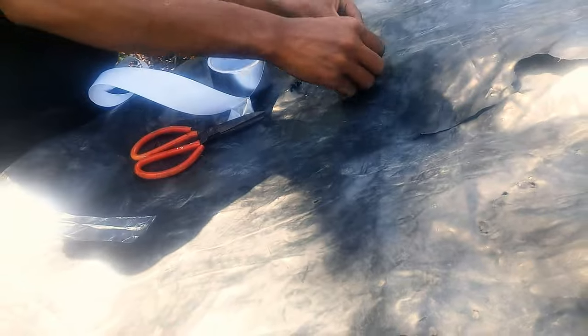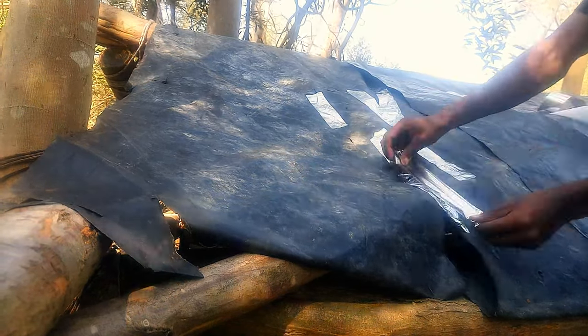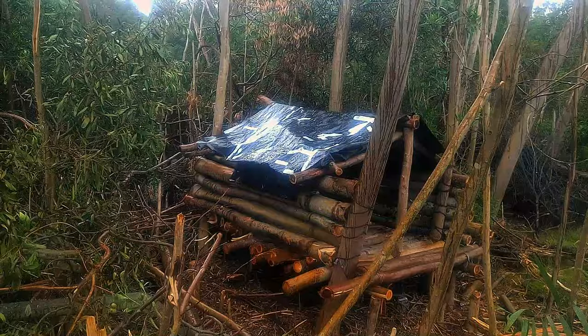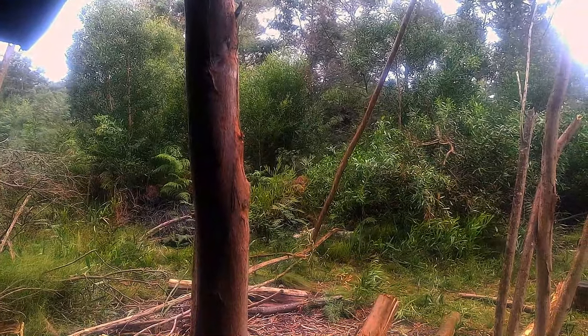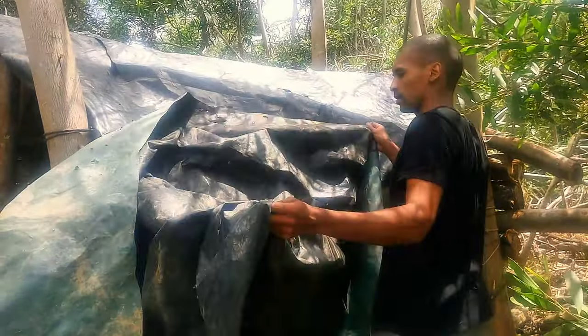Not bad. And that is just looking 10 times better. We had a bit of rain the other day, so I went to check how the cabin was holding up. This cabin is keeping me nice and dry. However, I didn't appreciate how the water was dripping off the walls like this. So the next day, I extended the roof a bit.